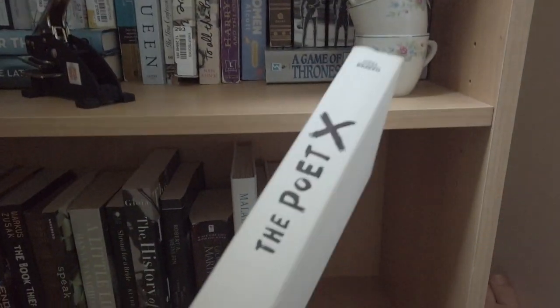Elizabeth Acevedo. So Elizabeth Acevedo was actually supposed to come to my school in April for a discussion about Poet X, so all of us were able to pick up a free copy in the library to prepare for a conversation with her, which I think is super cool. I love when authors actually interact with their audience. I think that's really important and really cool and keeps the discussion alive. But I was not a fan of this novel.